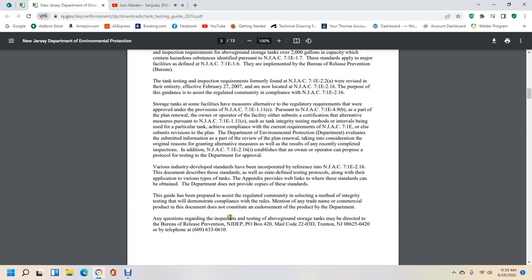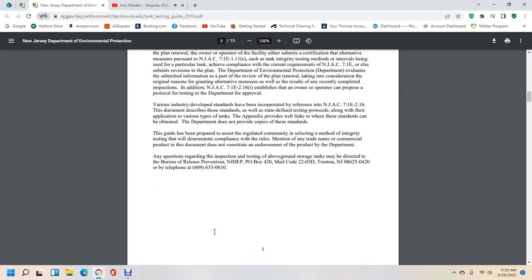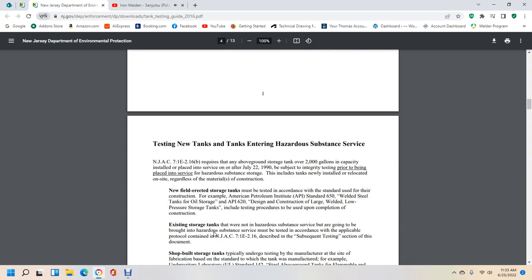Any questions regarding inspection and testing of aboveground storage tanks may be directed to the Bureau of Release Prevention, New Jersey Department of Environmental Protection, P.O. Box 420, mail code 22-03D, Trenton, New Jersey 08625-0420, and by telephone 609-633-6610.